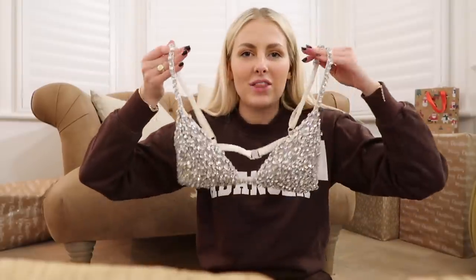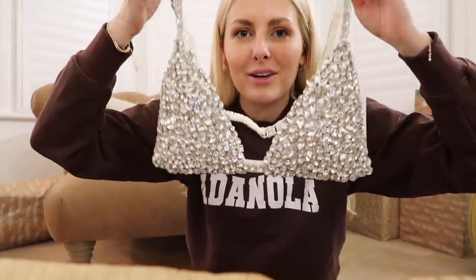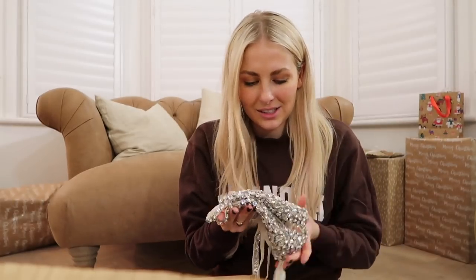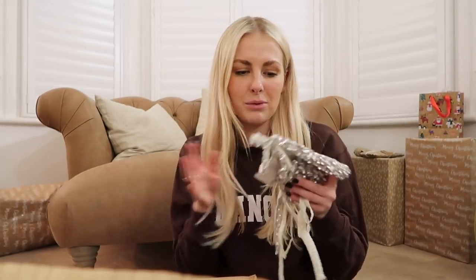I don't know if I said, but for the hen, we're doing a disco theme for one of the nights. So I thought this would look really cool underneath a white shirt or dress. That was the reason that I did the order. I thought it would look so nice underneath a white blouse. And I also thought I'd wear it other times, like New Year's Eve, when you want something a little bit special. And it was really reasonable, I think, for the amount of beads on there.